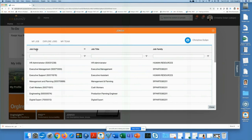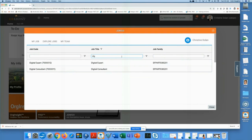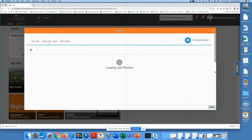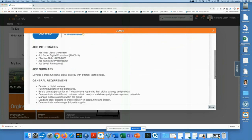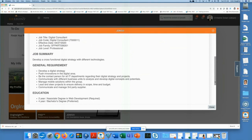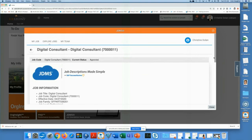Now, here the user can search on the job code, the job title, the job family, not shown here, possibly even the job level. And basically the end user, employee, or manager can use a look-ahead search facility to find the jobs that they're interested in. And of course, clicking on the job is going to bring up that job description. Perhaps they're looking for career opportunities and want to know more about the requirements and expectations of individuals that are in those jobs.